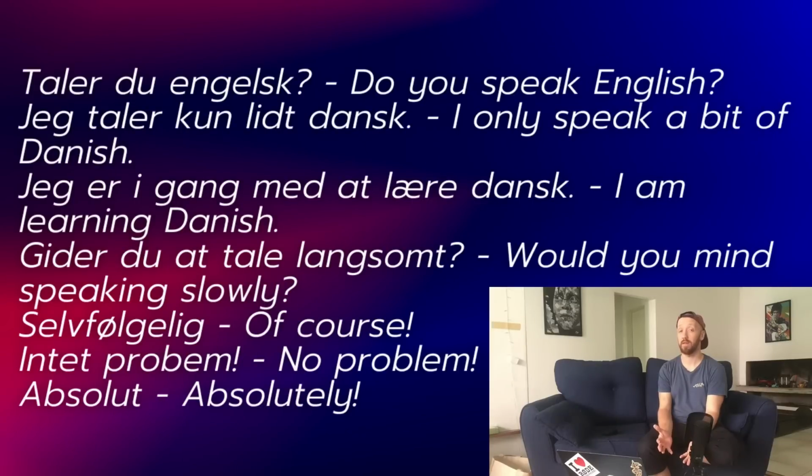Final slide and a little bit more about speaking, using the language, really useful sentences when you're a new learner. For example, do you speak English? Taler du engelsk? Hopefully you're going to get out of the need to ask this question. But when you first start, it's like a comfort, right? To be able to ask if someone speaks English. And most people do.